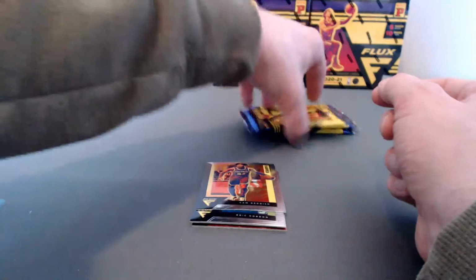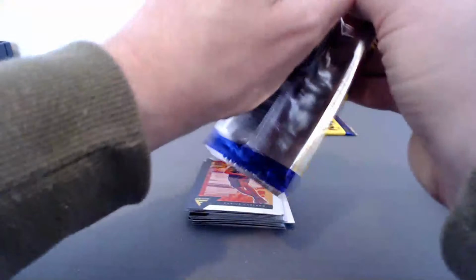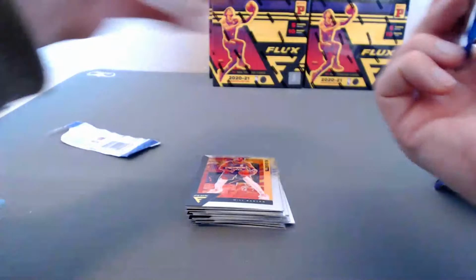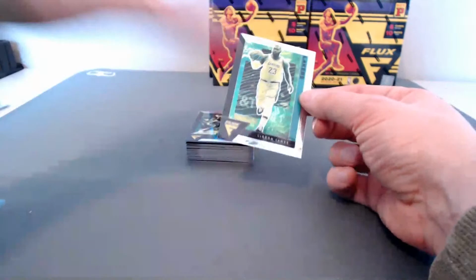Yep, four more golds after this box, so we should have a gold coming here. Hopefully another autograph or two. I'm trying to think on the optic, no, not optic, on the Mosaic, I pulled four autos out of Mosaic, but we were getting at least two or three almost every case. Mosaic was pretty generous. Okay, yep, I see the gold is right here in this top.